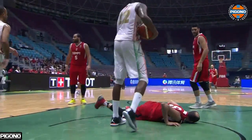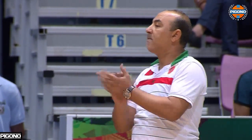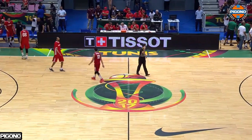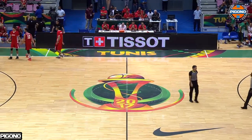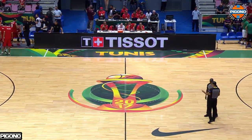And wow, a bit of frustration right now again, and a bit of tough play from Ibrahim Al-Gamal to commit a foul. And the Egyptians are in foul trouble as a team right now, so there's going to be 2 foul line shots for one of the Moroccan players.